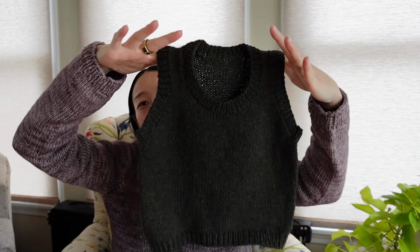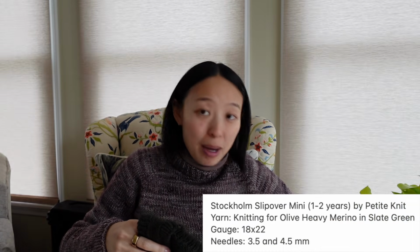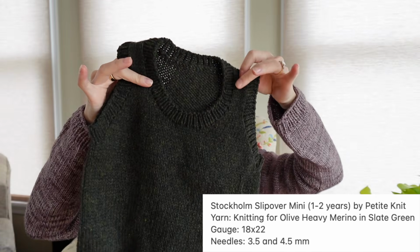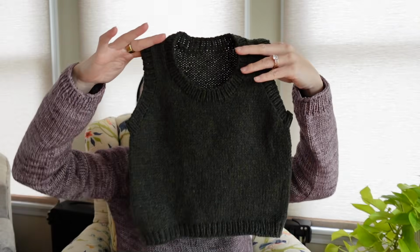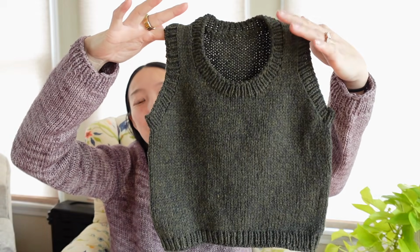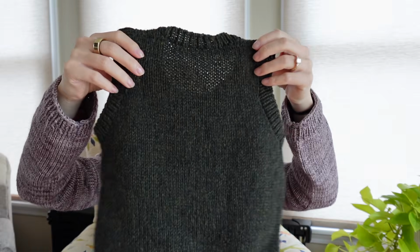So that is how I came to the conclusion of, okay, I'm gonna just knit him a little baby vest. So this is the Stockholm Slipover Mini by Petite Knit. I knit this in the size 1 to 2 years. So the mini, which is the smallest size in the mini pattern, goes from 1 to 2 years to I think maybe 7 to 8 years old. And it's just so cute. I absolutely love this color. I just think it looks really good.